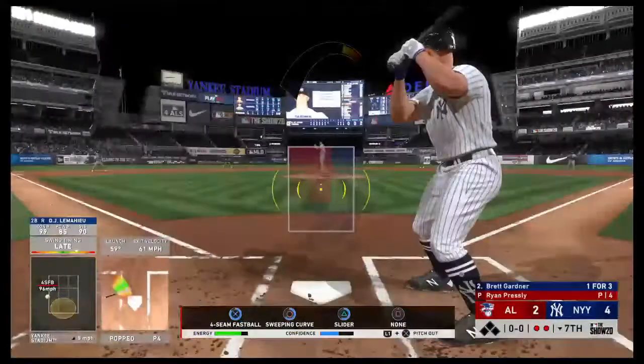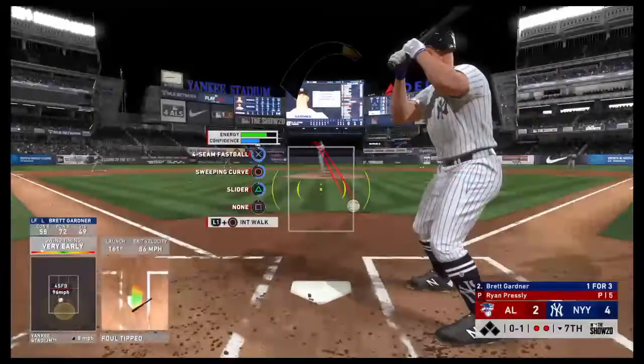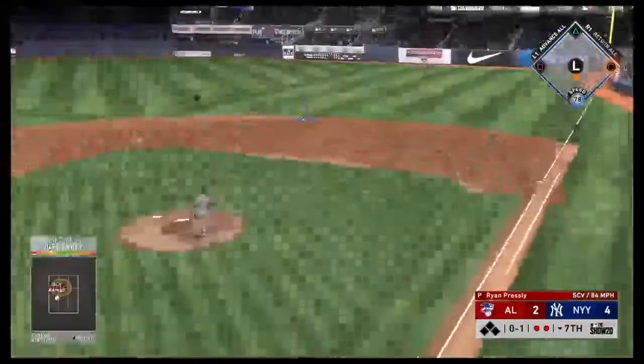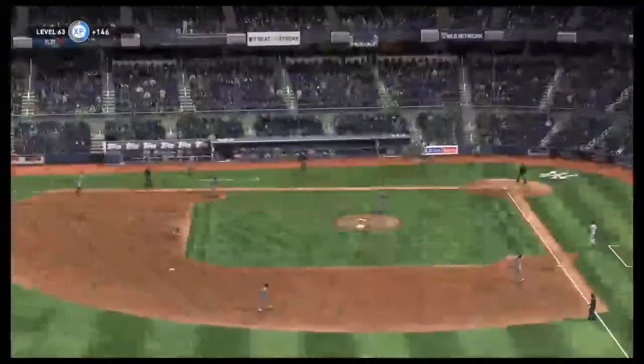Into the box, Brett Gardner. It was a fly out for him in his last trip. Fouled off. This should end the inning as it's sent out to second. LeMahieu's got it, and that will conclude matters here in the 7th. So they breeze through this half of the inning.